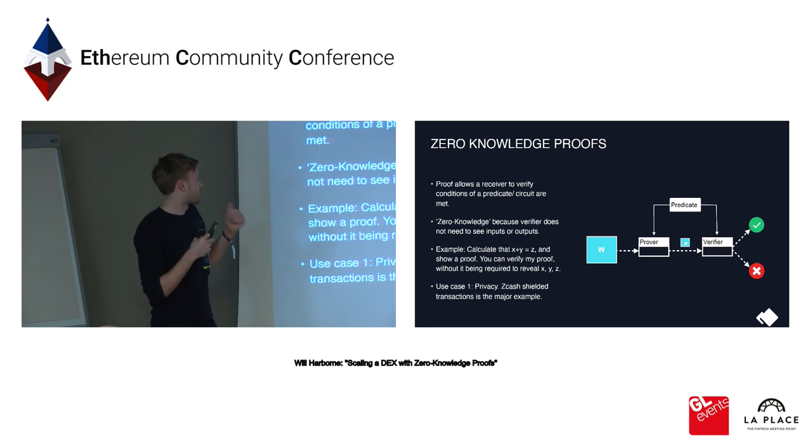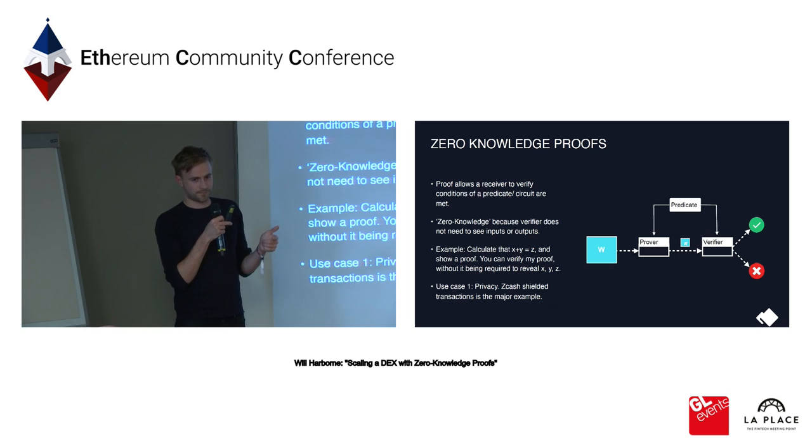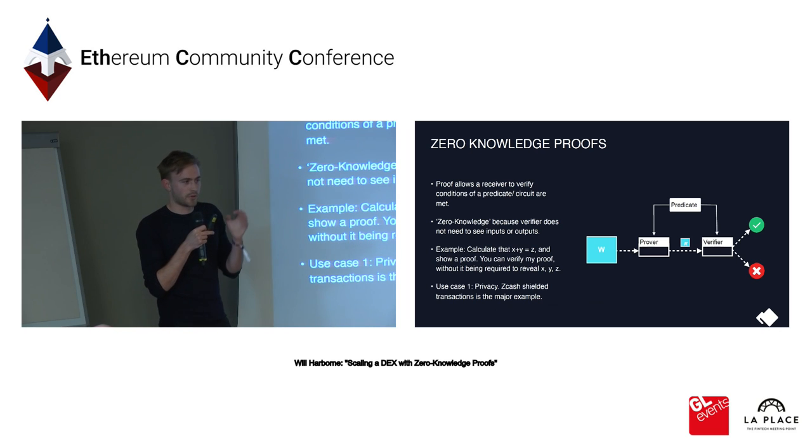But in particular, this set of proofs is defined as zero knowledge because the verifier doesn't need to see either the inputs or the outputs in order to verify that it's true. And that can obviously have a lot of impacts for privacy. So, you know, the simplest example would be that I have two numbers, X and Y, and we can prove that summing them gives Z, but I don't need to reveal X, Y, or Z to the verifier for them to know that I had a valid set of numbers.